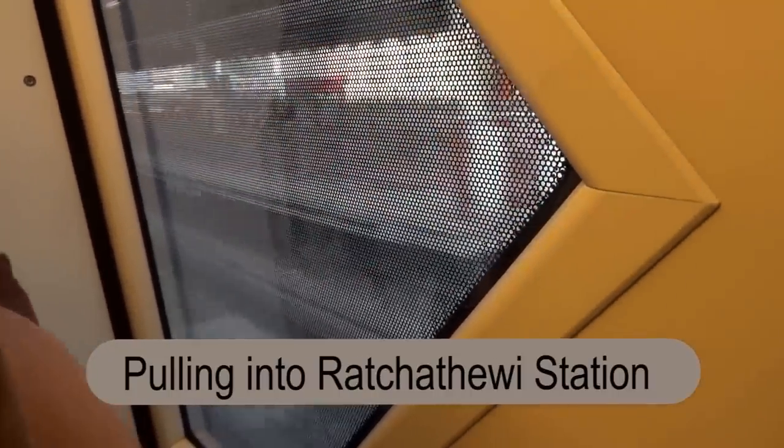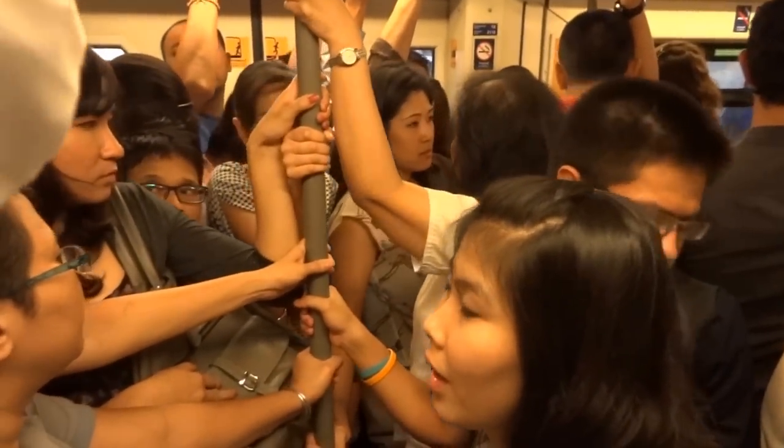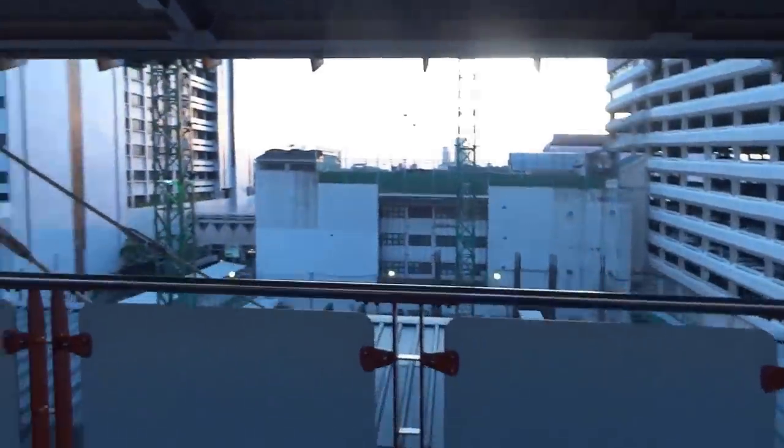Everybody loves the BTS here. I love it, and most all my friends ride it all the time. In fact, that's why when you get an apartment, you typically want to live somewhere close by the BTS. It's a pretty efficient means of travel and fairly cheap as well. This particular trip cost me 25 baht, which is a little bit less than a dollar each way. So again, BTS train station, fantastic technology, right in the heart of Bangkok.